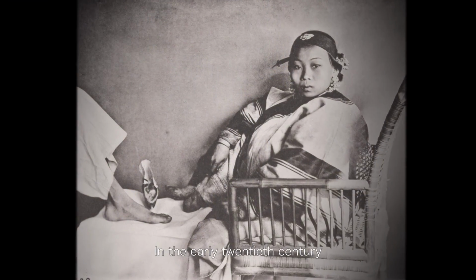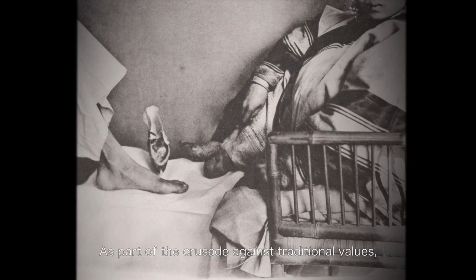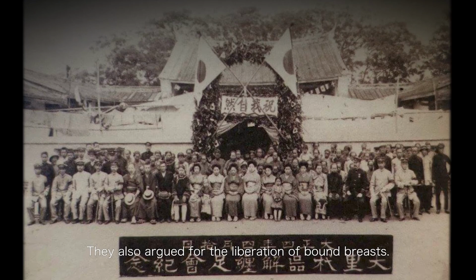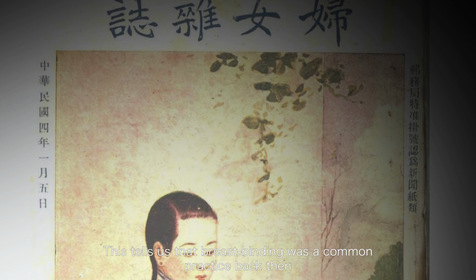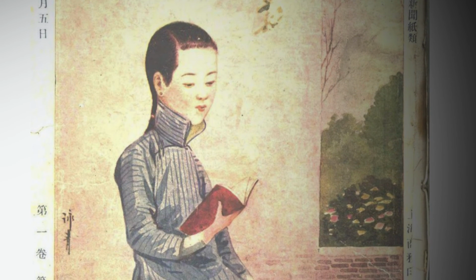In the early 20th century, as part of the crusade against traditional values, reformers argued for the liberation of bound feet. They also argued for the liberation of bound breasts. This tells us that breast binding was a common practice back then, and the prevailing aesthetic was not particularly voluptuous.